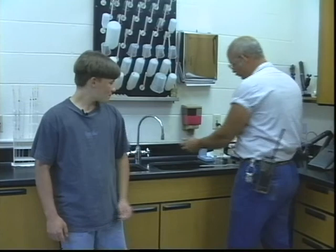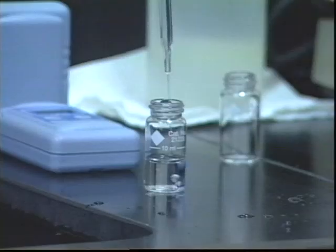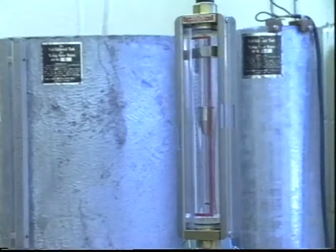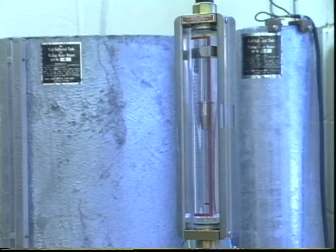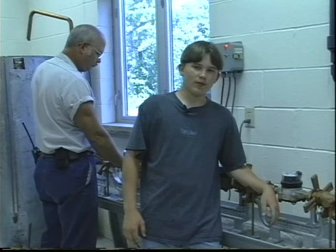Back at the office, water professionals test your water on a regular basis to assure a safe, dependable, and pure drinking supply. They also test your water meters to assure accuracy when they measure how much water your family uses.